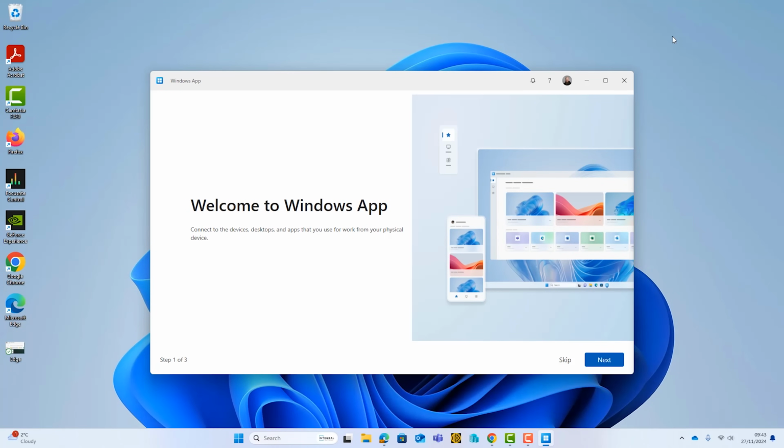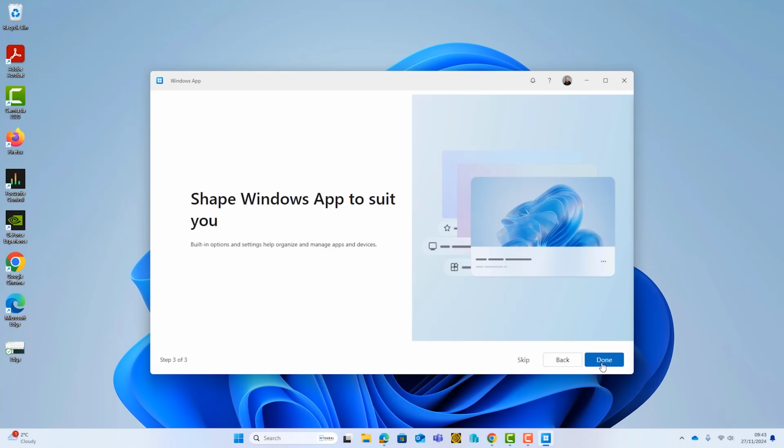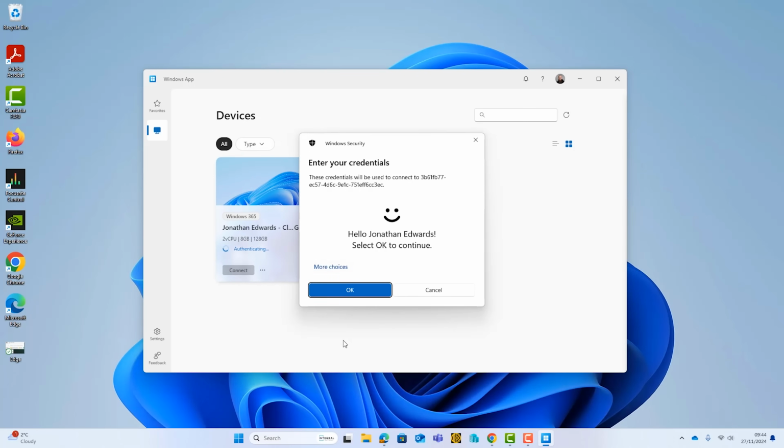Now, it's worth mentioning this Windows app can be installed on a Mac, it can be installed on an iPad, and all across the Windows versions. So click on Next, click on Next, click on Done. And you can see, there is my Cloud PC. So this is ready to use. I might have multiple Cloud PCs. Pretend I'm a contractor and I work for multiple different companies. I might have lots of different Cloud PCs here. So what I would do is simply click on Connect.